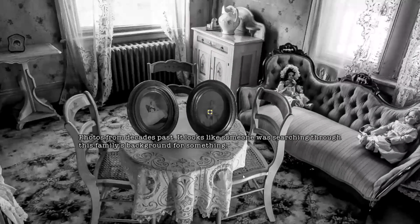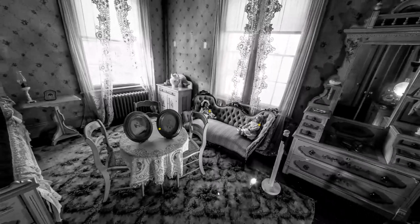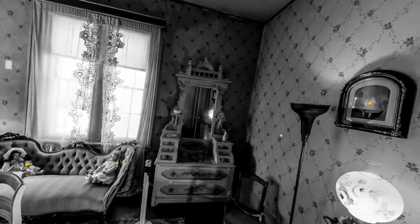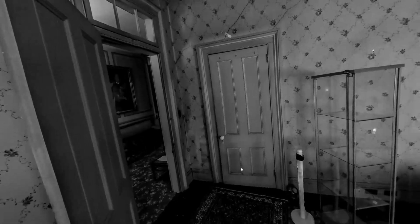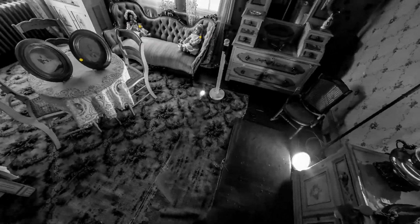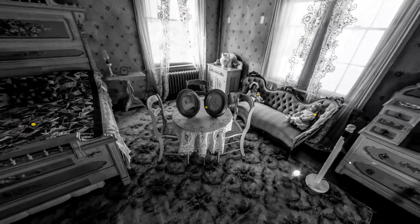Photos from decades past. It looks like someone was searching through this family's background for something. The cloth on the arms and midsections looks worn, like they've been carried and held a lot. More evidence of the children. They're dusty. Portrait of Ella and Eva Wardwell. Are those scratches on the ceiling?